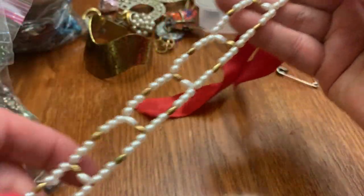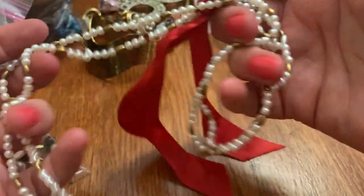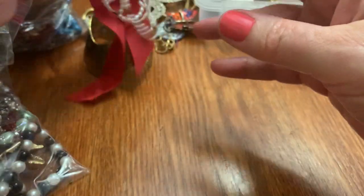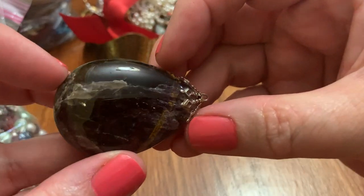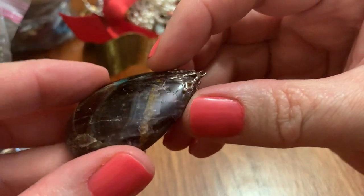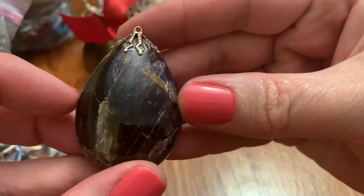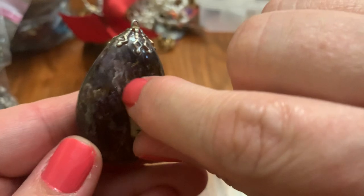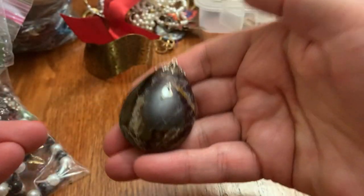Red ribbon on this. Not sure. A big stone. Wow. $12. Looks a little like some amethyst in there. Not sure what else, but that's heavy.